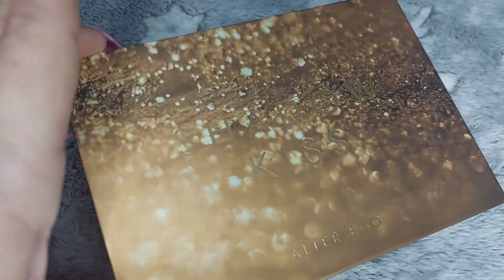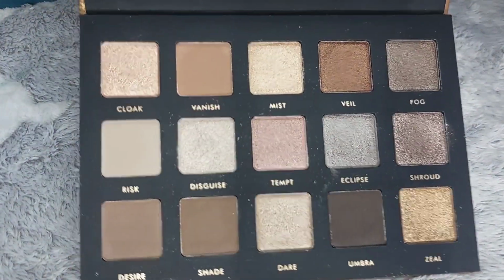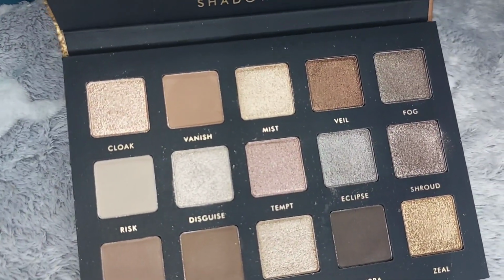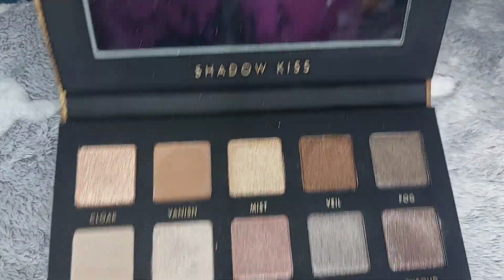Another Alter Ego, the Shadow Kiss palette. I am keeping this. I did just get it. This is the dupe for the Natasha Denona Glam palette. Until I get those palettes, these are really good quality. So I'm definitely keeping this guy.